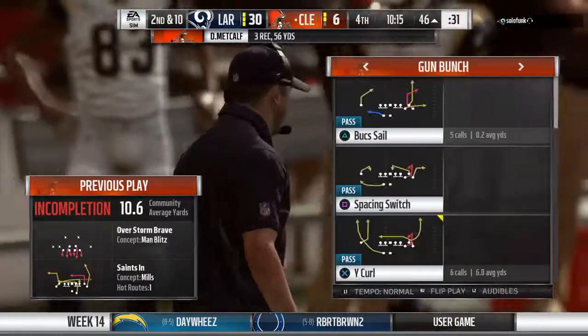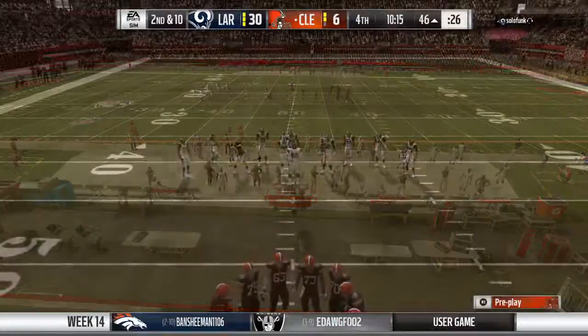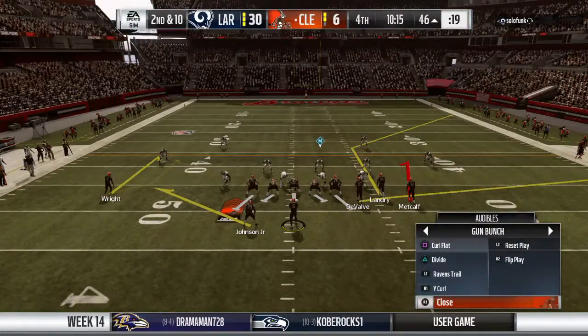Things started out poorly in this game, and to be frank, they just really haven't gotten much better. And all that does is embolden a secondary. They feel good about what's going on, and they just play better and better. An incomplete pass on first down. That leads to a 2nd and 10.